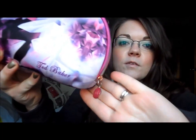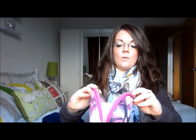It's got a lovely little zip, with a little dangly bit. It's quite a nice size, and this is what I store my makeup in every day. You undo the zip, and inside it opens up quite big, to be honest. Considering I don't actually wear much every day, this holds a fair bit. So let's start.